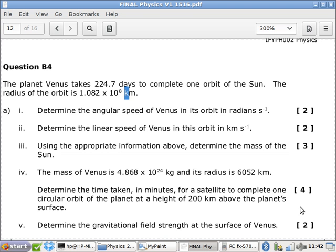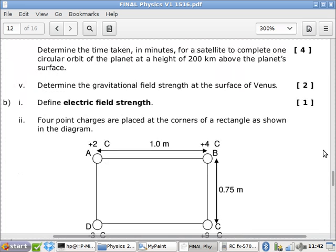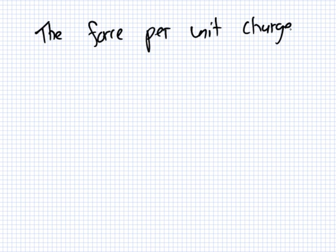Okay, so now, like I promised, let's have a look at the B part, which is much harder. Define electric field strength. Okay, so what is electric field strength? Do we remember? Electric field strength is defined as the force per unit charge acted on by an electric field at a point.